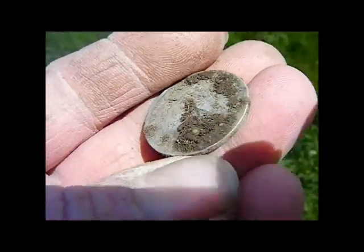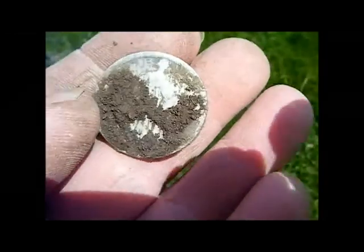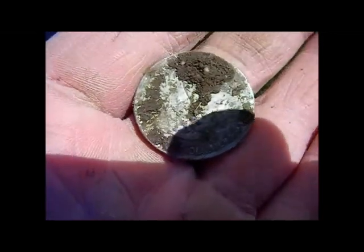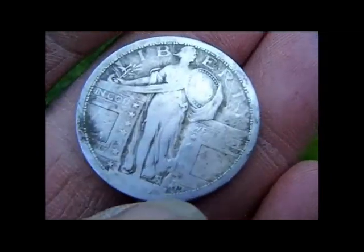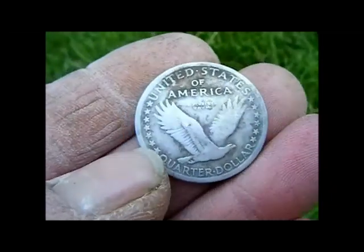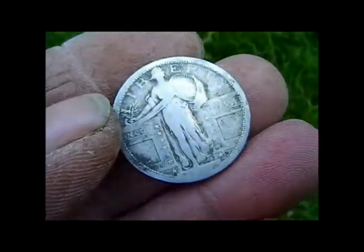Well, Barry found a Standing Liberty quarter. Unfortunately, he didn't hit it with a digger. I think I scratched it when I was driving. We're going to clean it up. I'll get back with you in a minute. Well, there's Barry's quarter. Looks like a 1917. Pretty war date, but still a nice coin.